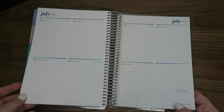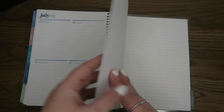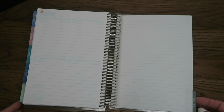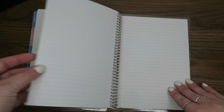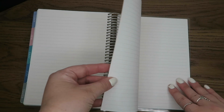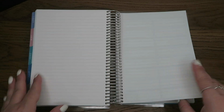And this planner is a 12 month, so it's July 2022 to July 2023. So when you get to the end, you then have your notes pages and there's a notes tab. And this one I think does have quite a few notes pages. They're all lined, which is my preference. I didn't used to like when you got a lot of dot grid or plain. Yeah, there's quite a few pages there.